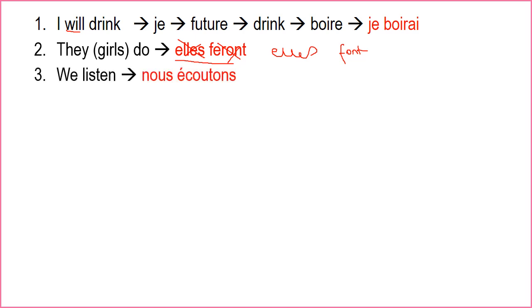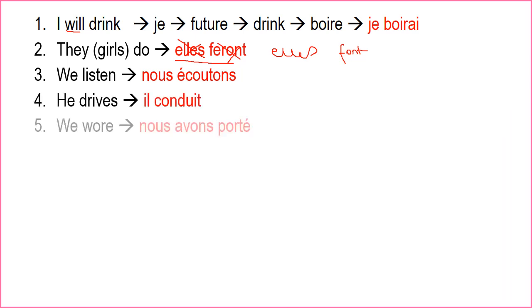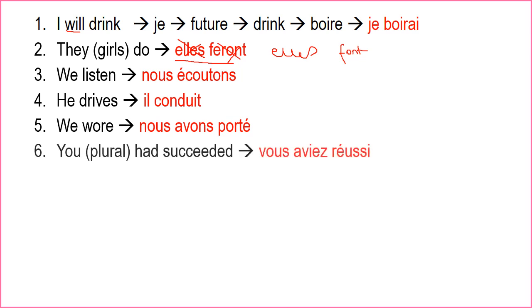Okay, we listen is once again the present tense. Nous écoutons. He drives is the present tense, but with he it's il conduit. We wore is the past tense. Nous avons porté. You, plural, so vous had succeeded. We need the pluperfect tense. Vous aviez réussi. Number 7, I will have shouted. J'aurais crié. And there are other verbs that you might have found for shouted. That's the futur antérieur.